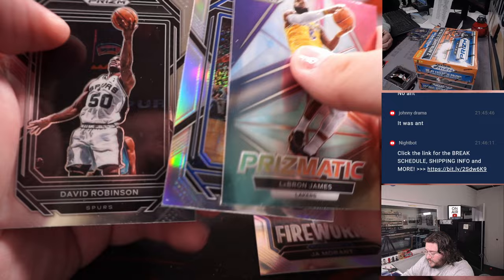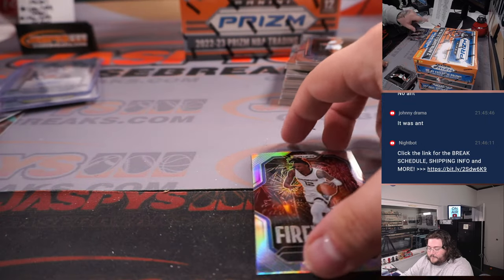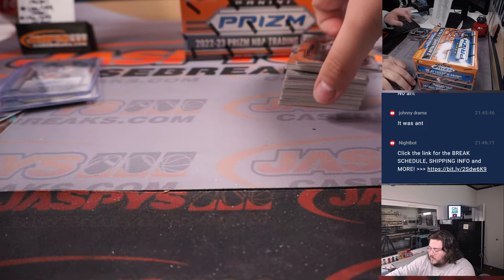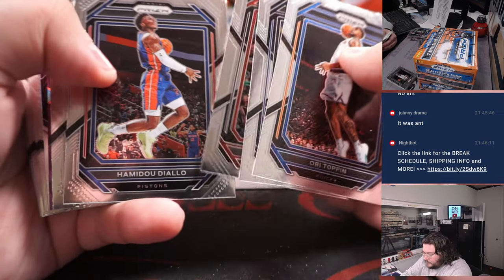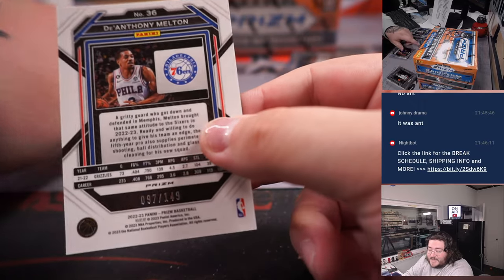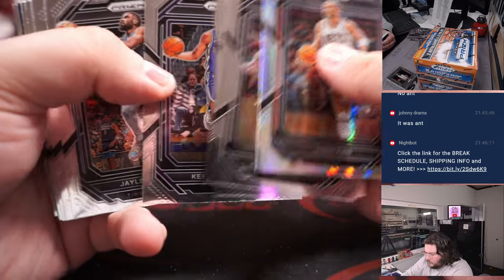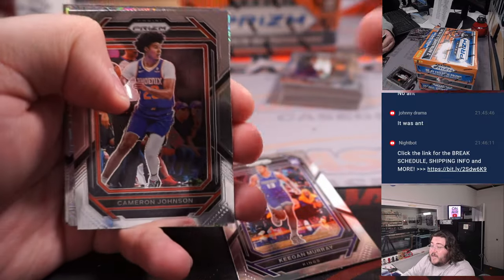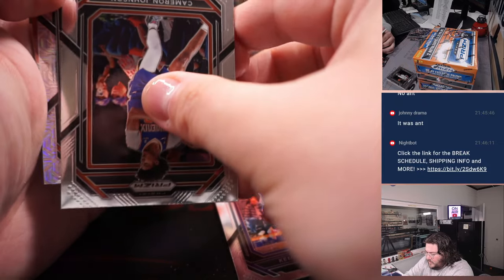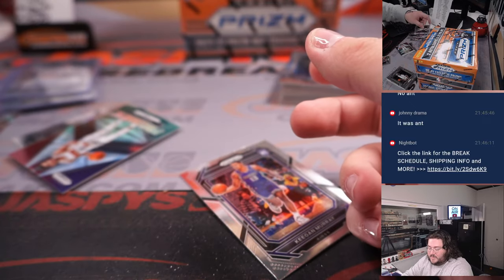Silver Ja Morant fireworks. Jabari Smith Jr. Nice silver Ja going to Chris Hansen. Purple cracked ice. I don't have a Devin Booker. D'Anthony Melton, 97 out of 149 for the Sixers, going to Oliver. Keegan Murray. Got a mojo coming up behind Cam Johnson. Gonna be Jae Crowder mojo. Nice, out of 25 for the Phoenix Suns. Peter Ng got that spot from the team random. 20 out of 25 on the Jae Crowder.